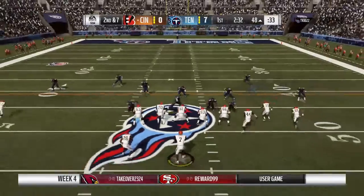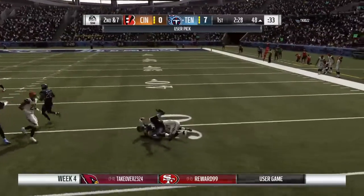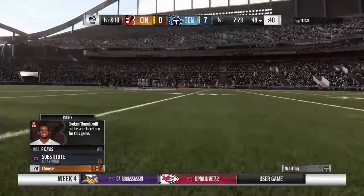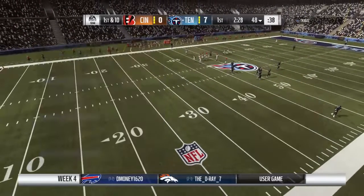Here we go. Now a shotgun snap as they'll look to throw. He rifles one that's intercepted. Picked off at the 47. And his guys are going to take over at their own 48-yard line. How about the big boys snagging one? You don't see that every week.